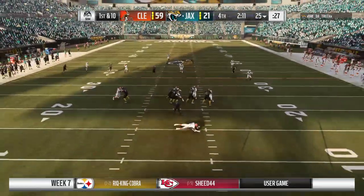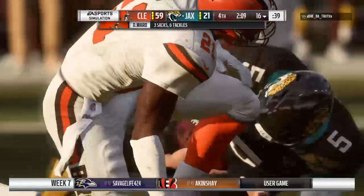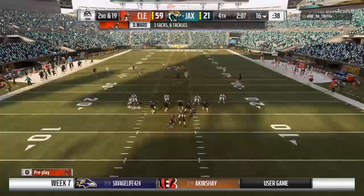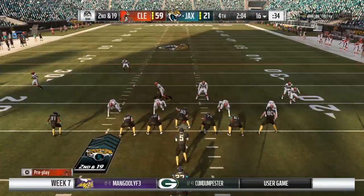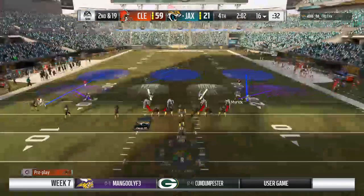Fake to Fournette. Now it's Bortles to throw. And pressure coming, and they got him once again. After the sack, it's 2nd and 19, and the road gets a bit tougher from here.